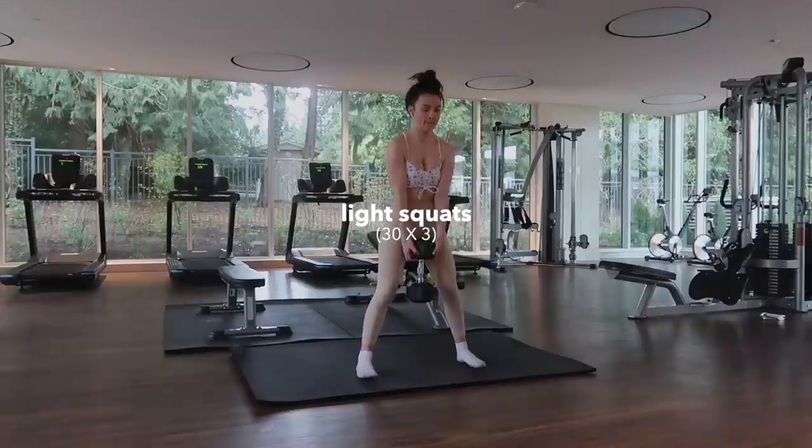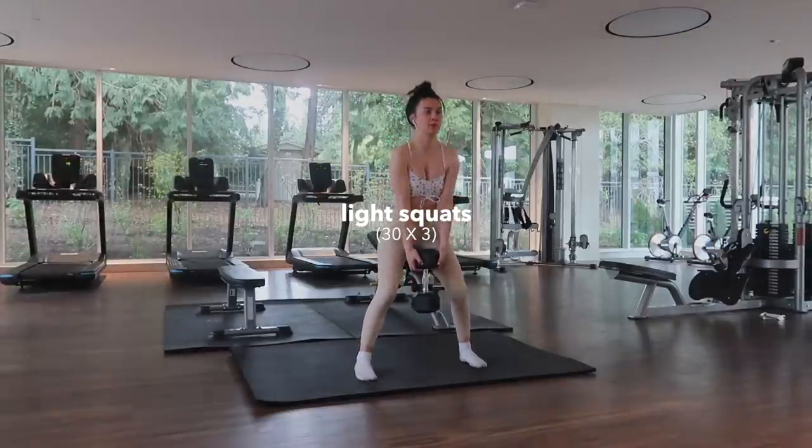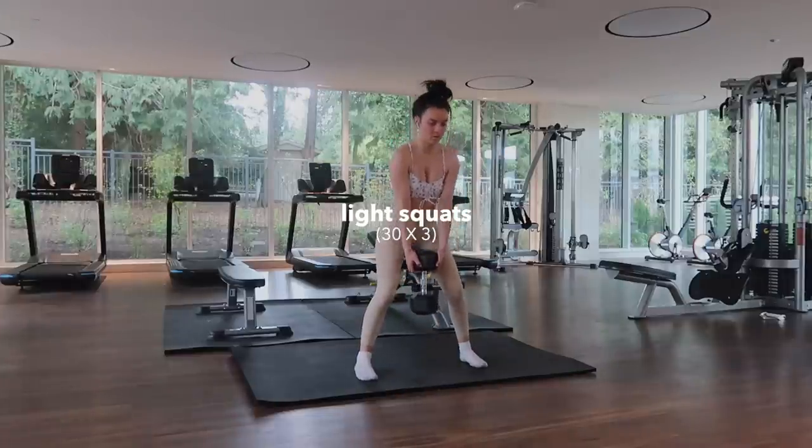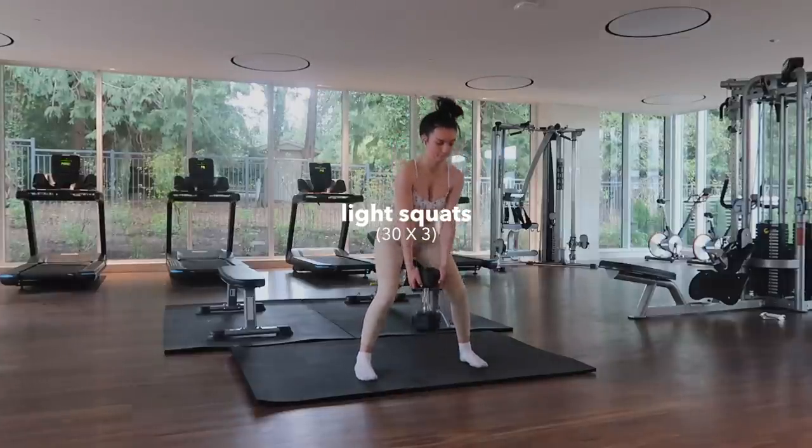Now I'm just doing squats. I don't like doing too much weight on squats just because it hurts my knees, to be honest, over time. So I just like doing squats with a lighter weight and higher reps.